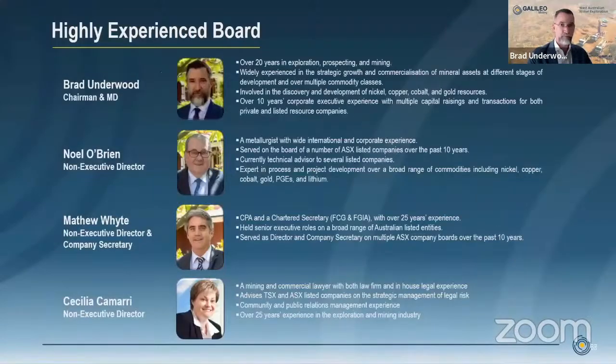Next slide, please. We have a 4-person board. After we made the discovery, we brought in Cecilia Kamari, who's our non-executive director and a lawyer in Perth here. She specializes in mining law.